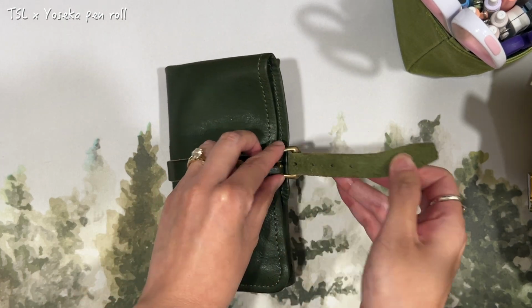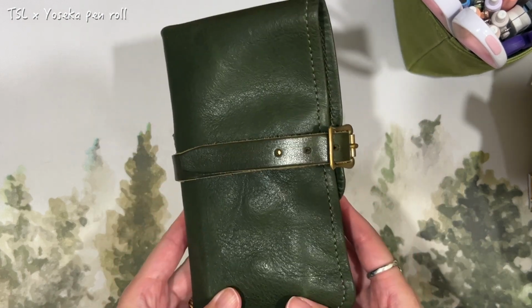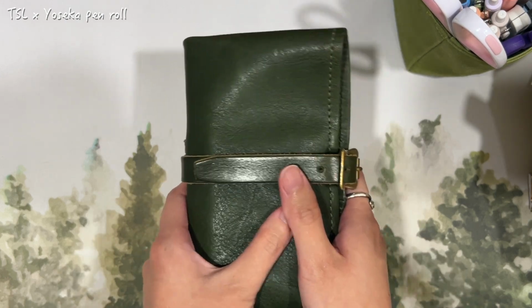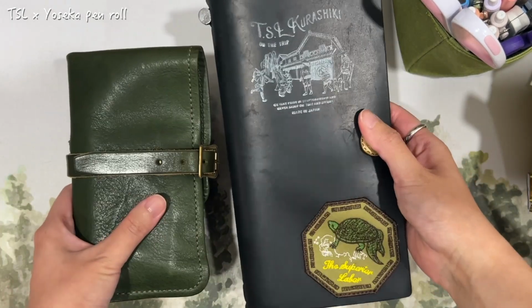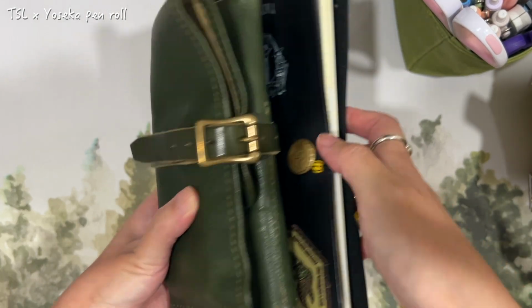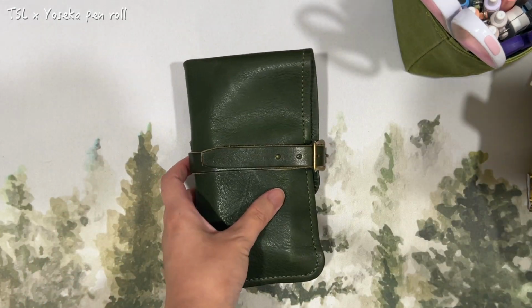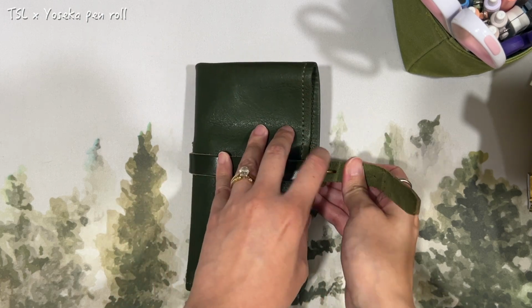And with this pen roll design, I basically just close it up, and that is what it usually looks like. And it's a really compact size, and it feels really good in your hand as well. I obviously tend to bring a traveler's notebook when traveling, so those two really go together. This is just one I have close to me right now that I'm currently using, just to show you what the size of it looks like next to a standard or regular size traveler's notebook.